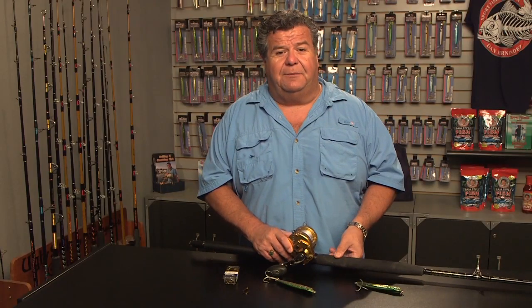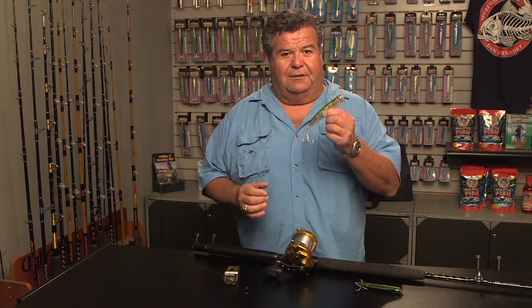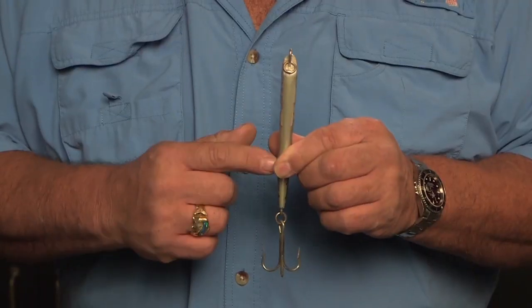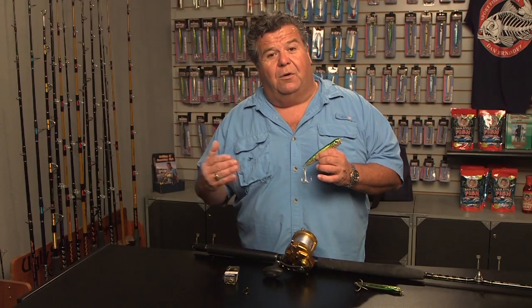Now, as far as the terminal tackle, we're catching fish both ways, using artificials, the iron jigs, and using live bait. If you're gonna be fishing artificials, a metal jig like this, you want a thin profile jig like this Magic Metal. It's thin profile, so it tells you it's supposed to be fished really quick.